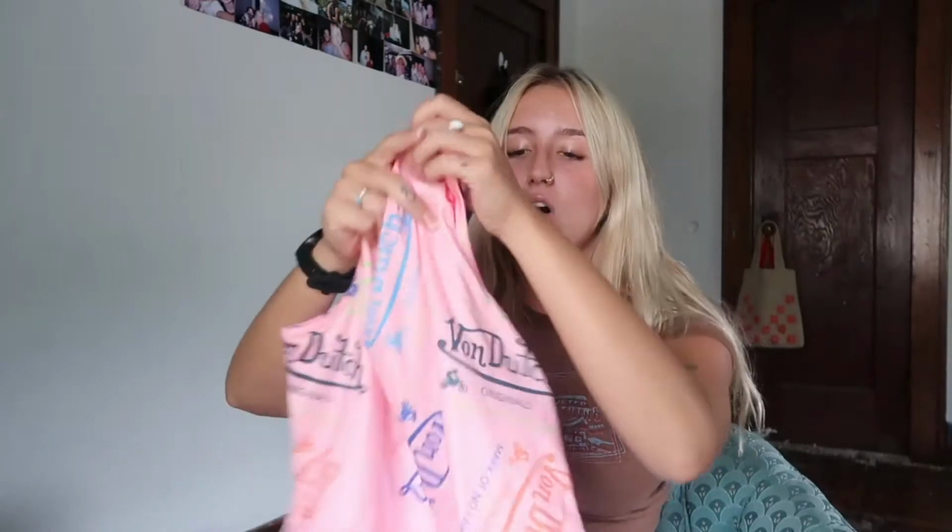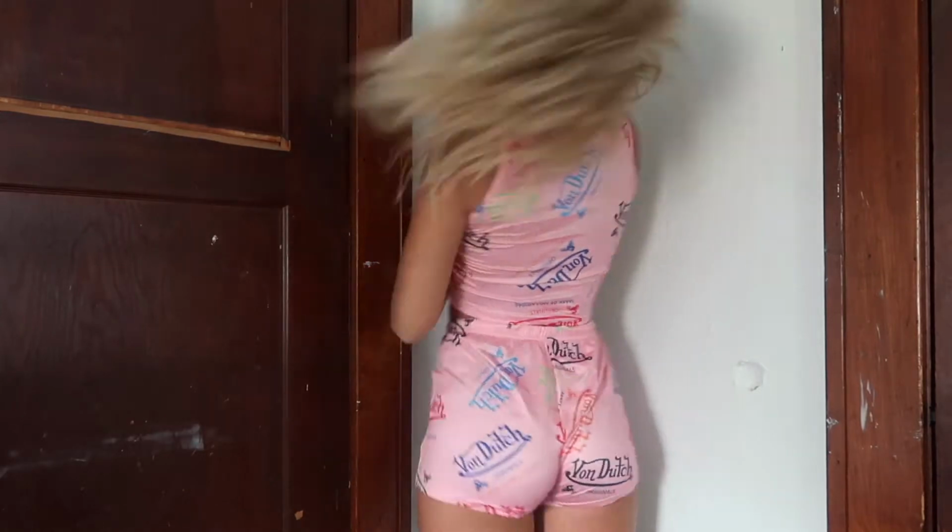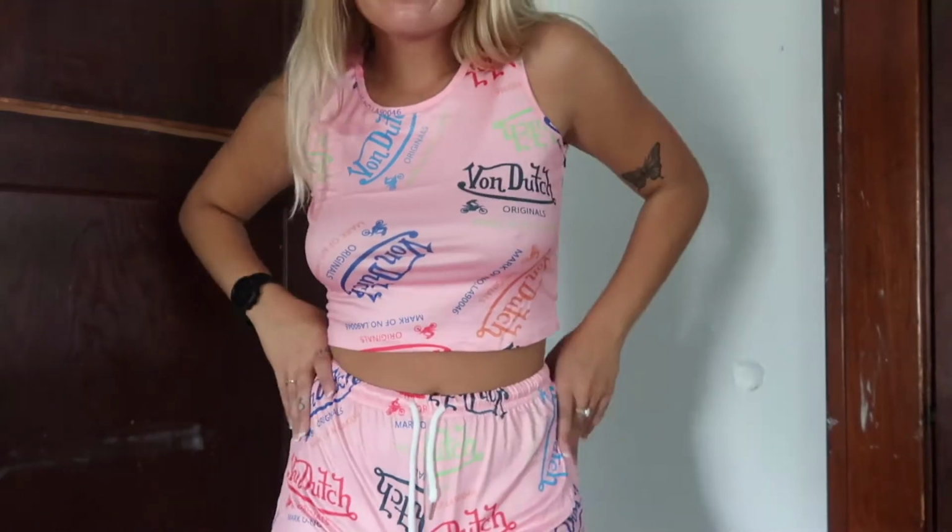First off, it's all the same fabric. That's something that I've noticed. It's all a really smooth, silky type thing. It's really odd because everything looks like it would be a different texture and feeling, but it's not. It's this little Von Dutch set. It's a little halter type crop top tank top thing, and it comes with some really small short shorts that have the drawstring. And again, I got this in a size medium.